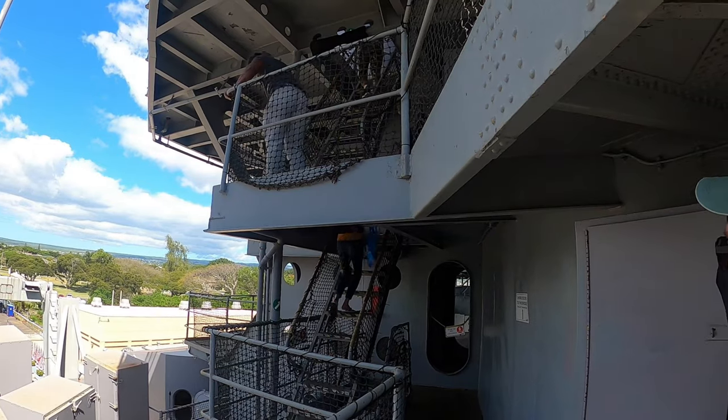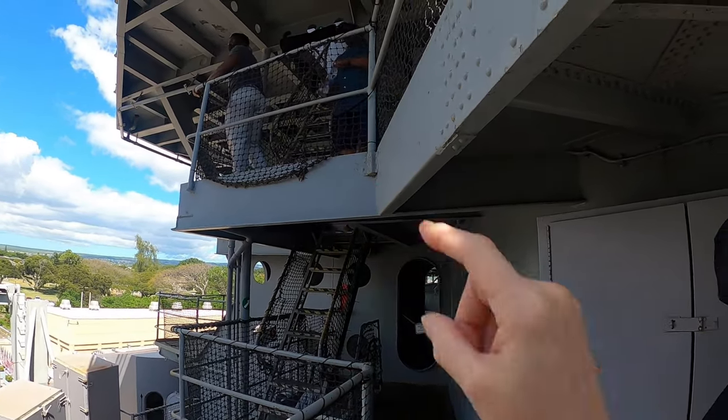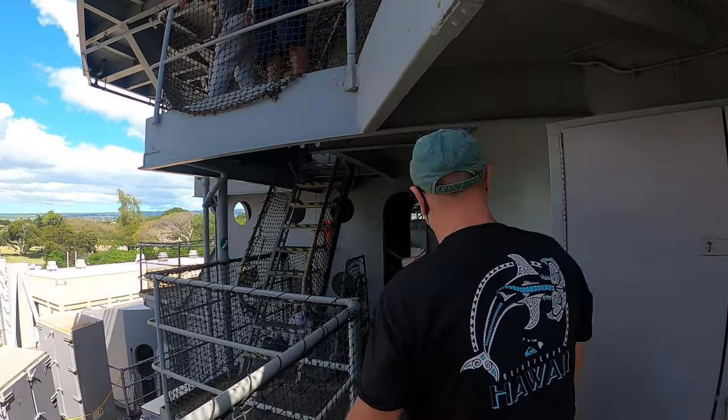Mm-hmm. So just now there is a lot of climbing involved. These stairs are pretty steep, so if you have problems maneuvering, again, there is an elevator.